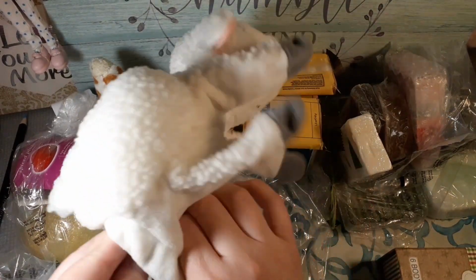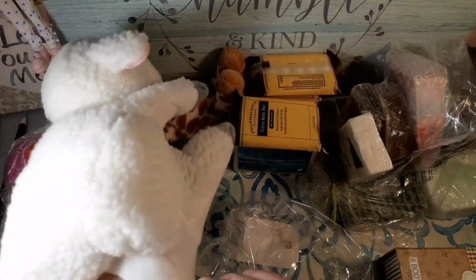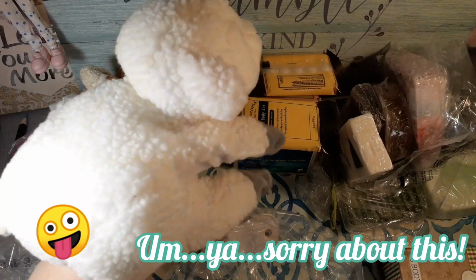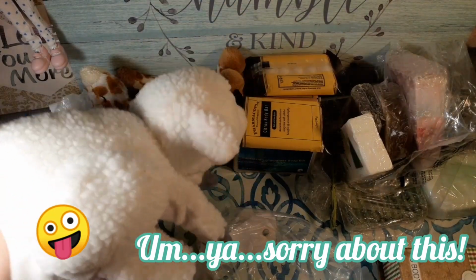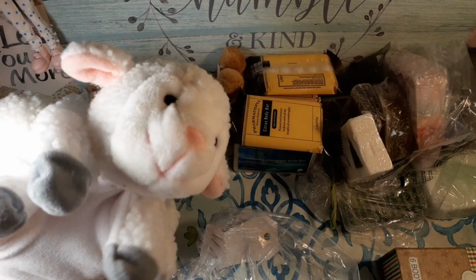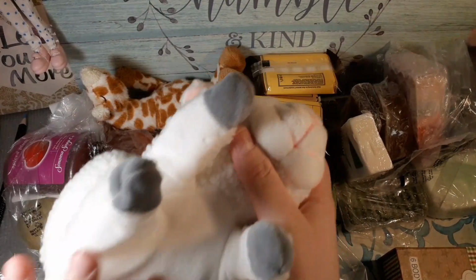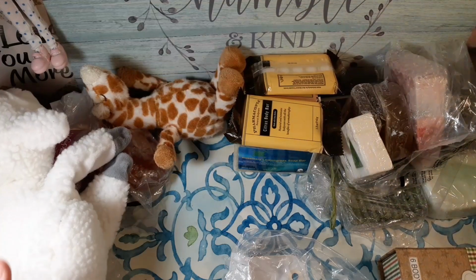I have to try it on, guys. I have to do it. It's a puppet show. It's a puppet show. Look, I'm a lamb and I'm running. Hi, guys. That is adorable. My son's gonna love that. So that is that bag.